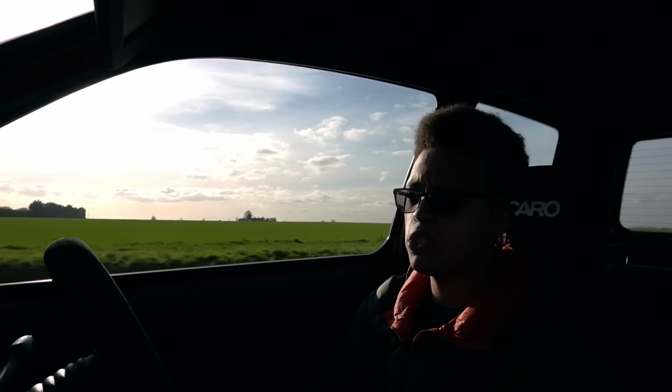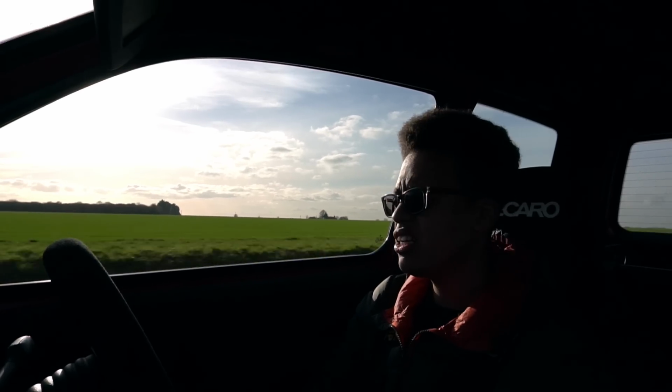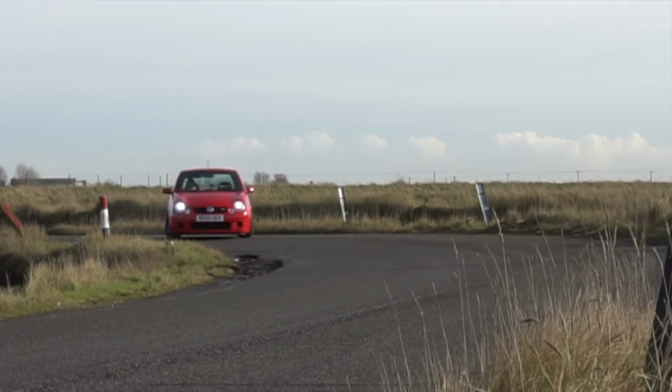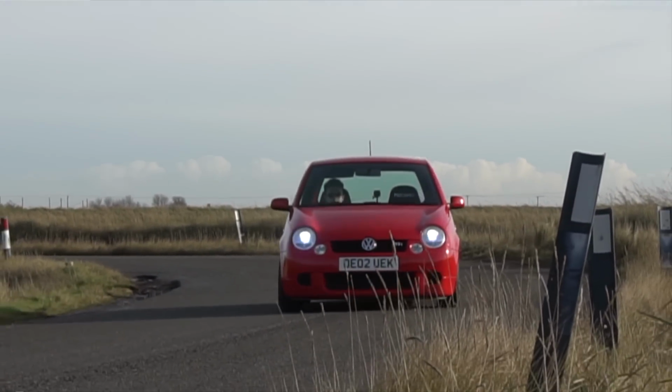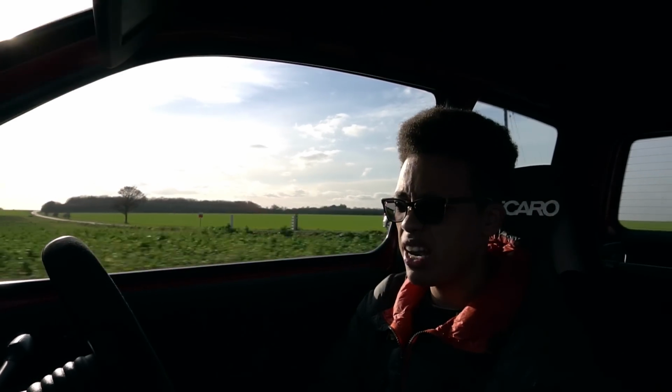Obviously, we'll do a video on the Up GTI at some point in the future, but this Lupo GTI, I think they're a dark horse. We keep reviewing dark horses, really. I don't know whether I'm gonna title this video "Is Lupo GTI underrated?" It is underrated, really, really underrated.